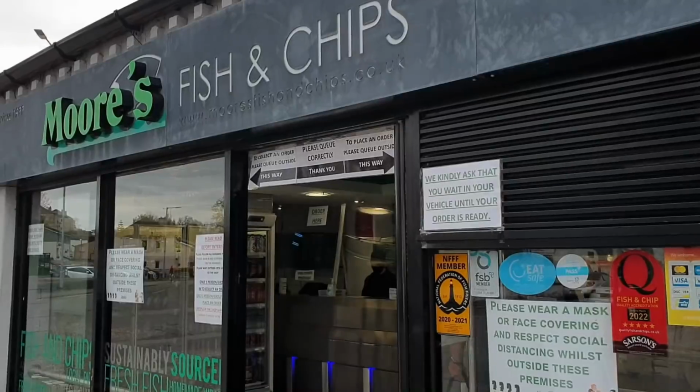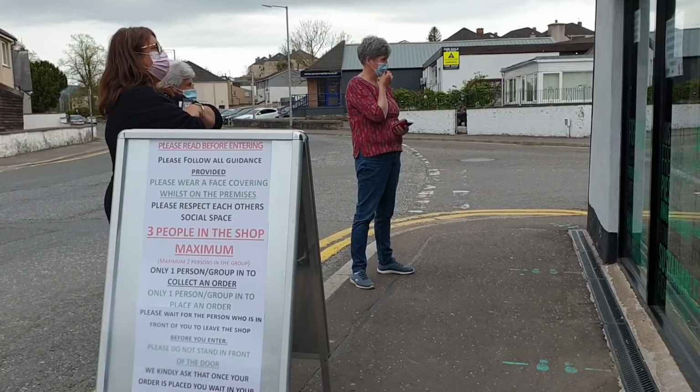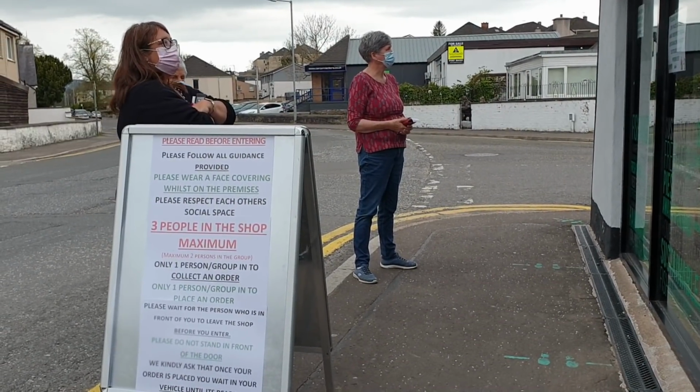Fish and chips tonight. A little fish and chip shop called Moors, recommended to us. Had to wait outside for a little while. They've got a system there. They give you a little bleeper, and when it bleeps, it's your turn to go and pick them up. I must have been there for about 10 minutes or so, and there's a few people in the queue, but I got it eventually.